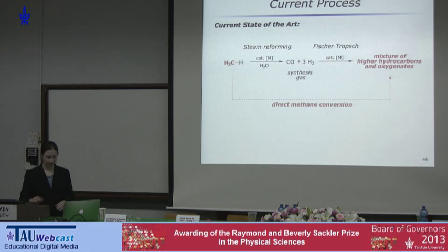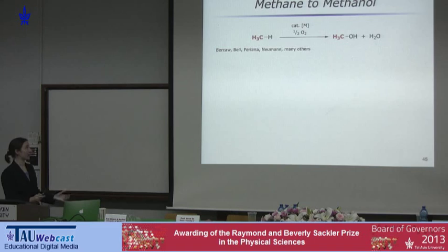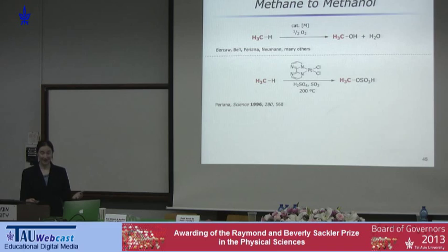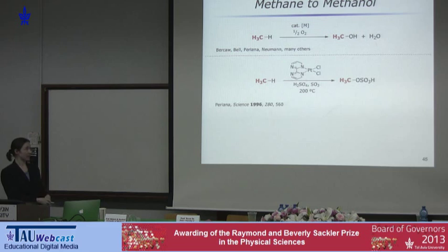Okay, so many of you have heard about this problem before, I'm sure. And there's been beautiful work in the area by Bercaw, Bell, Periana, Necker, many others, focused on methane to methanol. So this is a very common target, and there's been some really beautiful work directed at it. I think one of the best examples is this beautiful paper by Periana in 1996, demonstrating that this bipyrimidine platinum compound in fuming sulfuric acid at 200 degrees can convert methane quite selectively into methyl bisulfate.